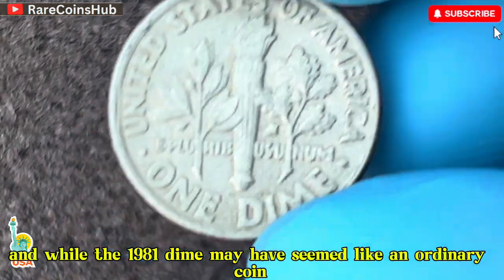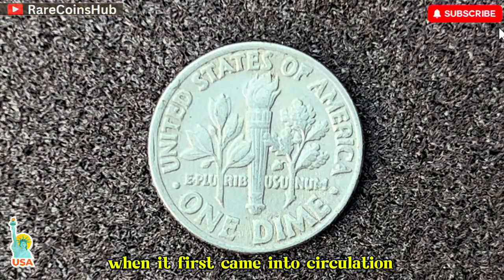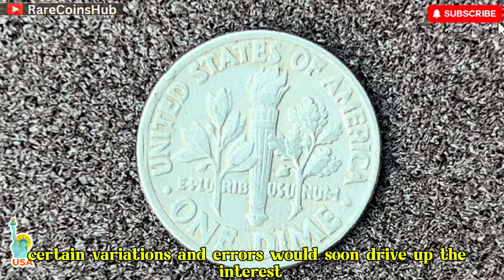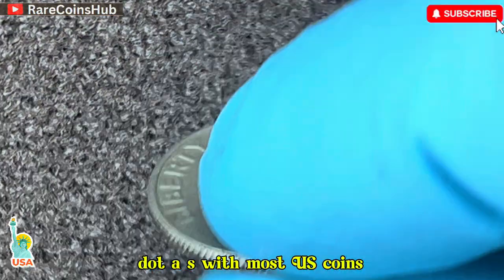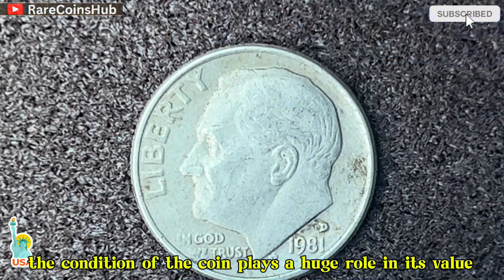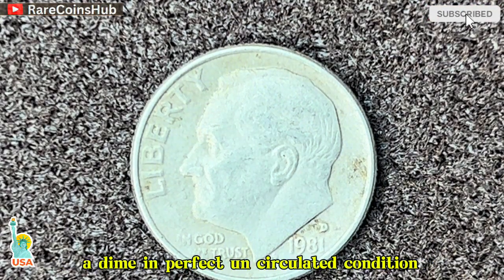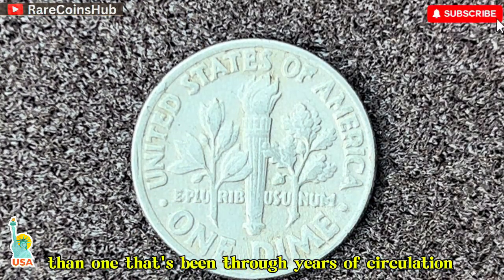And while the 1981 dime may have seemed like an ordinary coin when it first came into circulation, certain variations and errors would soon drive up the interest and value of this seemingly mundane coin. As with most U.S. coins, the condition of the coin plays a huge role in its value. A dime in perfect, uncirculated condition can fetch a much higher price than one that's been through years of circulation.